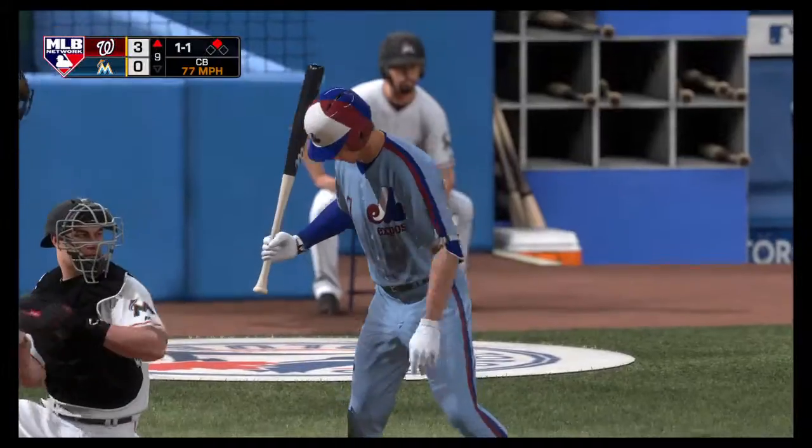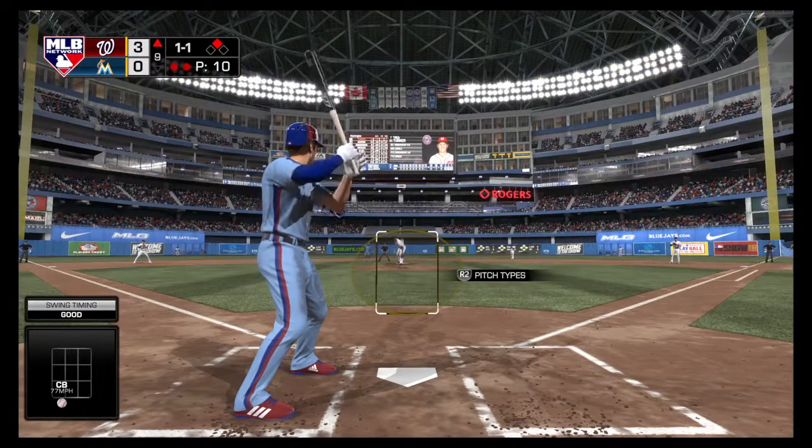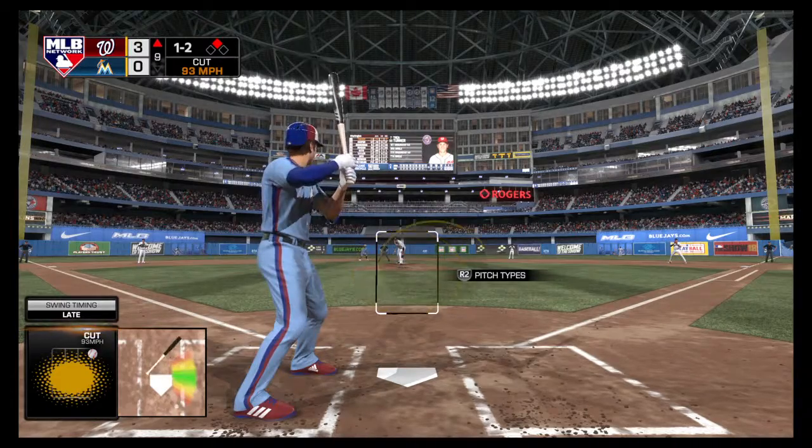Started to go around there, but he holds up. Ball 1. That's a great job of keeping your hands back. You could tell he was totally fooled. His hip started leaking a little bit, but he was able to stay strong enough with his hands not to overcommit. A wave and a miss.